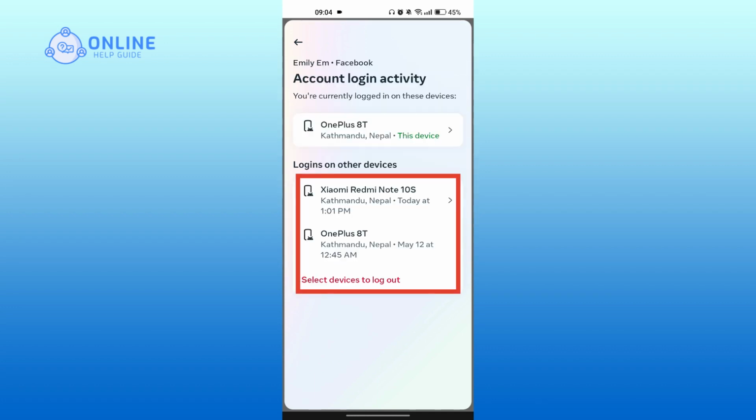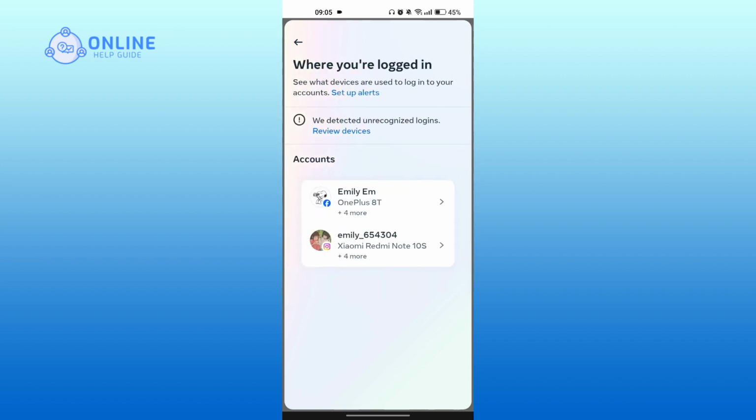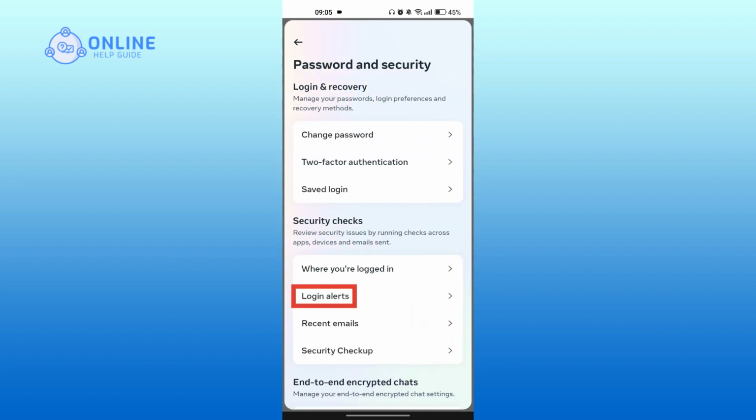Here, it will show you all the devices that you've logged into. If you find any suspicious devices, tap on Select Device to Logout option that will be given at the bottom and change your password immediately. To get notified when a new device logs into your account, go back. Tap on Login Alerts right below where you're logged in.